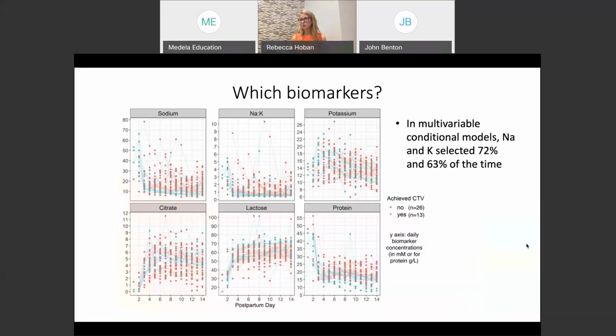So our first question was, okay, so we know we can measure a couple different kinds of biomarkers. Which one should we be measuring if we want to look at cost and feasibility? Which one is best if we just want to do 1 or 2?